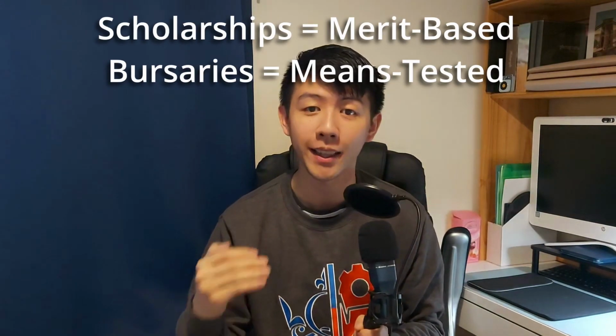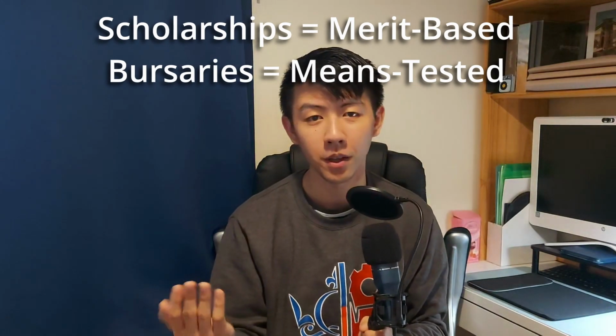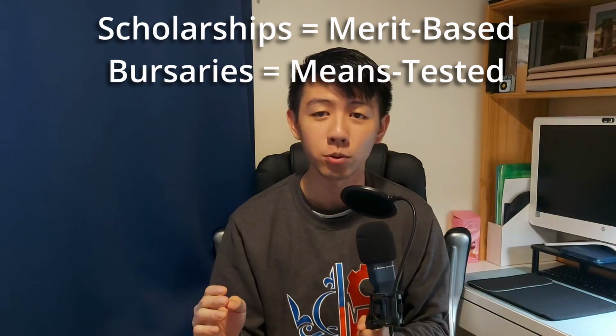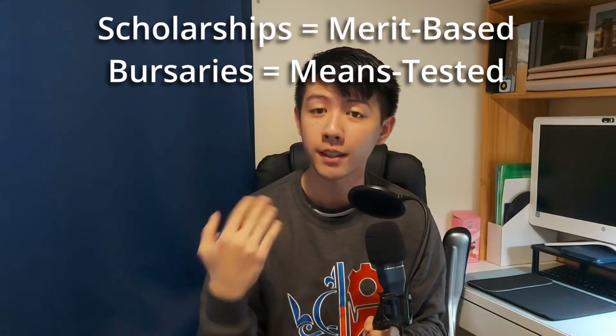The difference between the two is that scholarships tend to be merit-based and highly competitive, and as a result look great on your CV if you are able to get one, whilst bursaries tend to be more means-tested and generally are open to only certain groups of students, usually underrepresented groups or those facing serious financial hardship.